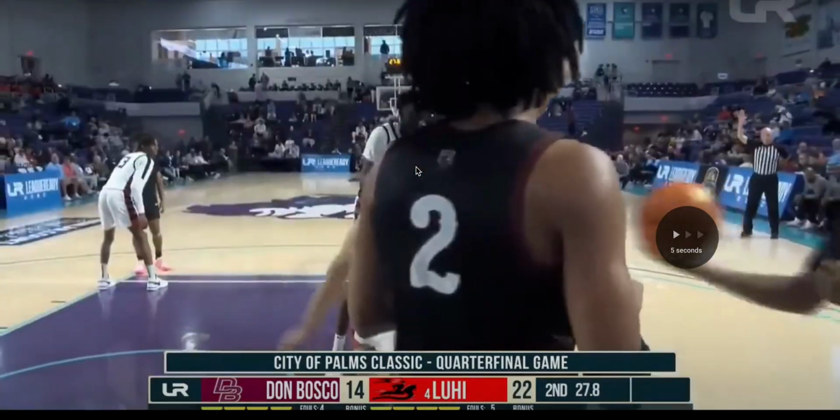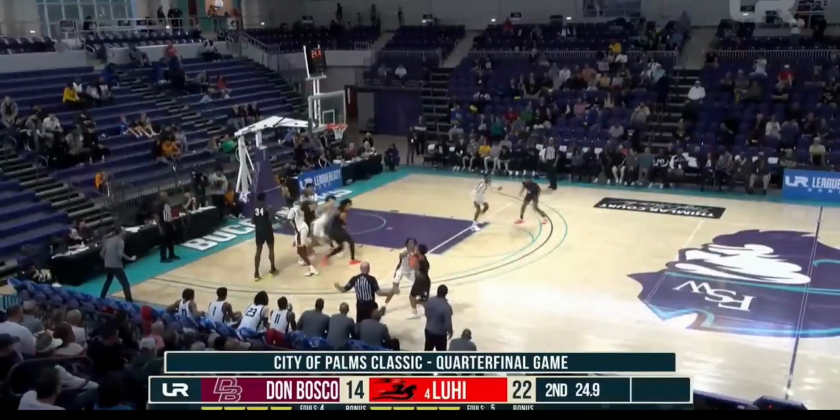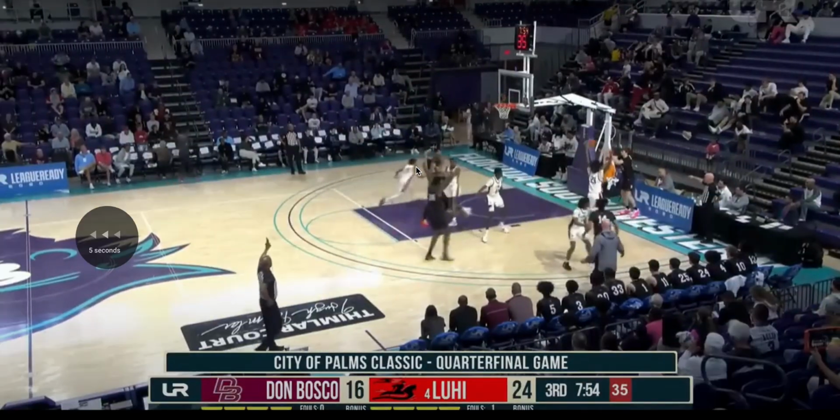But overall, I would say I certainly believe in it more than I don't, and we're going to talk more about it as this game goes on. Harper again drawing a foul off the ball there, making his free throws, and then he's just going to throw it up to end the half. But I do really believe in Harper's shooting.